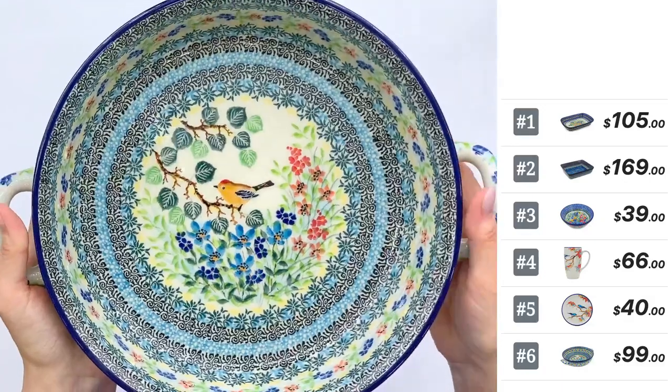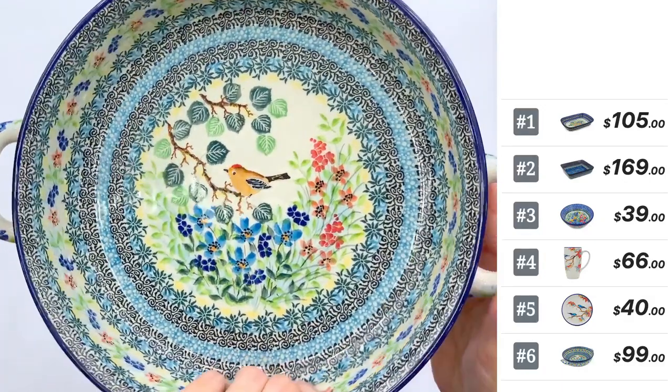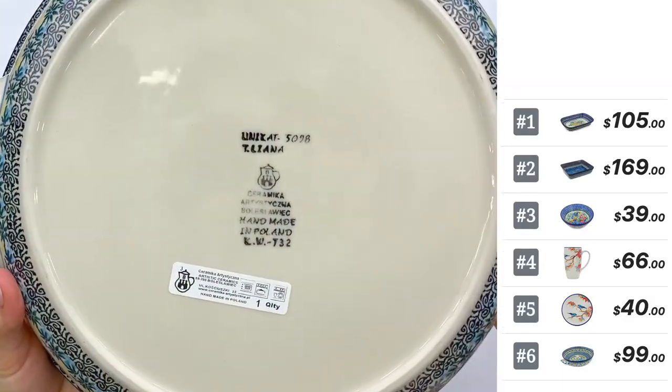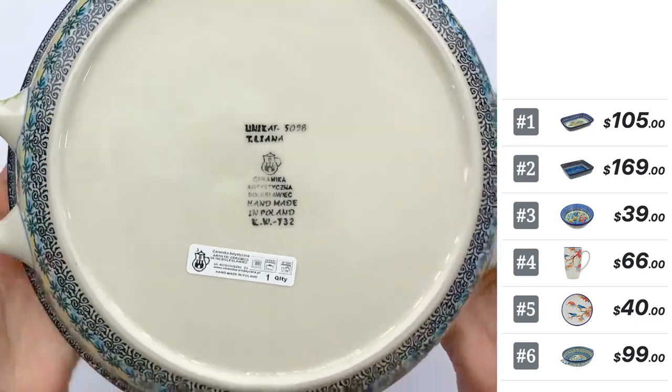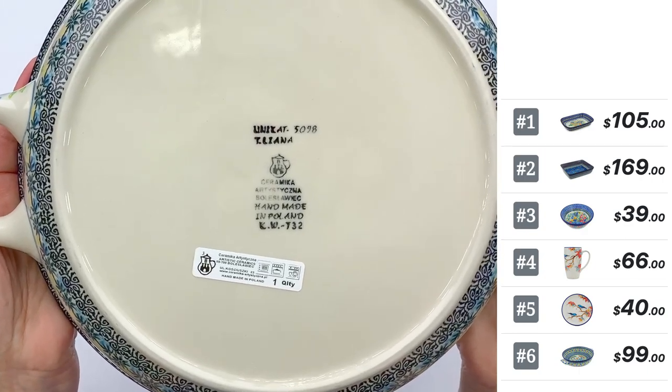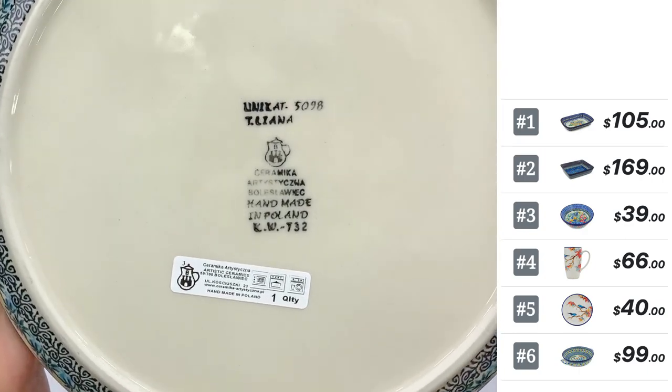Stunning piece. This pattern, Relaxing Day, it was designed by Miss Teresa Liana. You will see her name at the bottom. And the whole piece is handmade and hand painted in Bolesławiec, Poland by Ceramika Artystyczna.